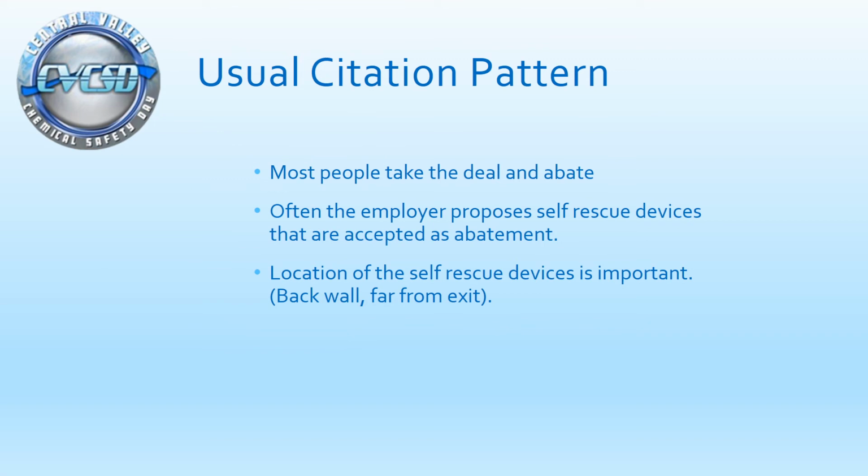The usual citation patterns: most employers will take the deal and abate. Often the employers will propose self-rescue devices that are acceptable and that will provide their employees with a means for escape. The location for self-rescue devices is important as well, not on a back wall far away from an exit where a person can be trapped.